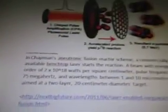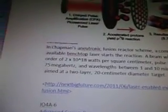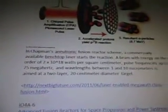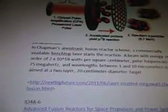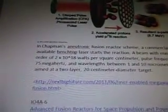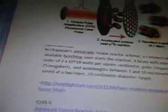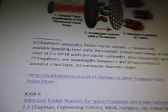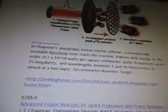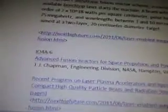Okay. In Chapman's aneutronic fusion reactor scheme, a commercially available benchtop laser starts the reaction. A beam with energy on the order of 2 times 10^18 watts per square centimeter, pulse frequencies up to 75 megahertz and wavelengths between 1 and 10 micrometers, is aimed at a 2-layer 20 centimeter diameter target. So this is at the nextbigfuture.com website.